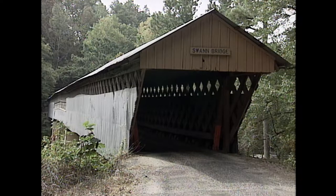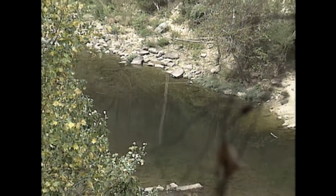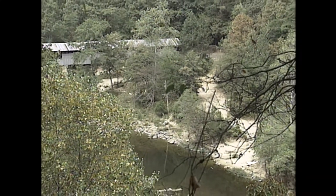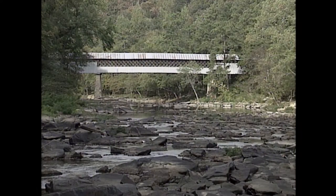The bridge bears the name of a family that owns a farm here. Through the years, the bridge has contributed to Blount County life by allowing farmers to take their products to market and purchase supplies. The Swan Bridge is located 1 mile west of the Cleveland community and Highway 79.